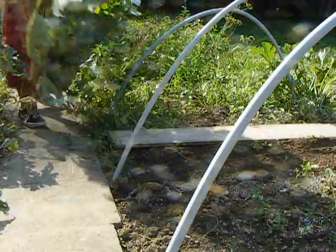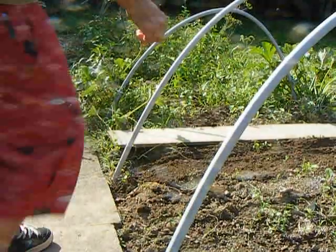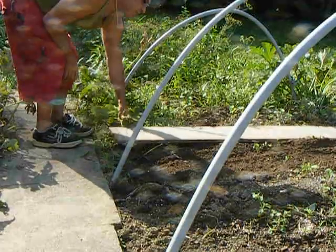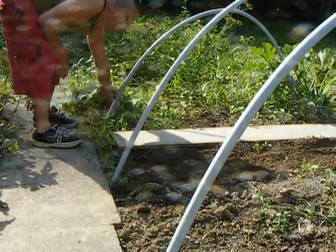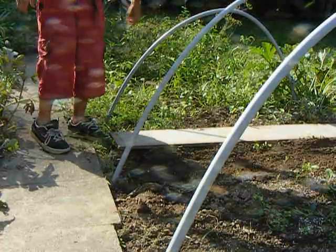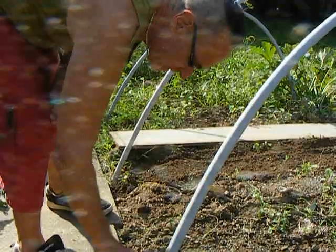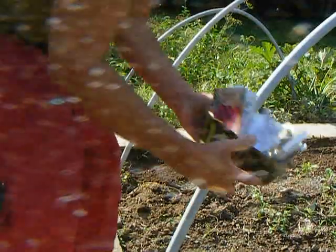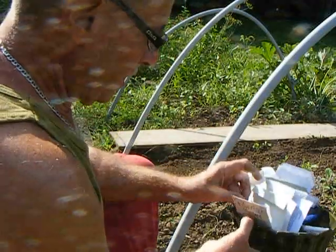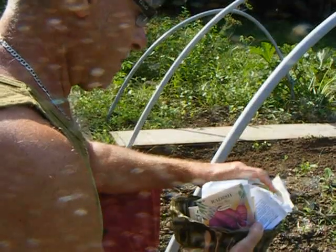So this last bed here has got at least two crops out of it. There was zucchini in here, there was Swiss chard, there was, I forget what else. So now we are planting it again. I have put in here, I didn't put any mustard in there. I didn't put any Swiss chard in there. What did we put in here?